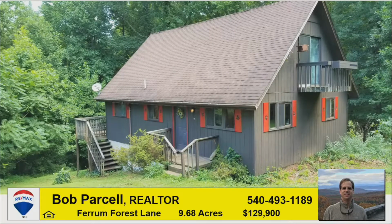Next, we'll travel to Ferrum Forest Lane, which is roughly 2 miles from Ferrum College. It's off the Ferrum Mountain Road, 9.68 acres. Several nice homes on Ferrum Forest Lane, and being convenient to Ferrum College offers the Franklin County YMCA, which is affiliated with Ferrum, and there's also a healthcare facility that's being expanded. They're building a new building, so a couple of advantages just a couple miles away from Ferrum College. Again, you have almost 10 acres, mostly wooded.